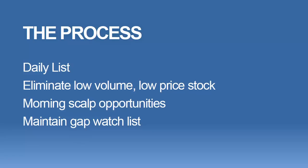We want the big names. We want stocks that trade a lot of volume. We want stocks that have institutional ownership, because the institutions are the ones that are going to defend stocks when they're down, and they're the ones that continuously keep the stocks liquid enough for us to trade without having to worry about a vacuum on the downside because one seller came in with 10,000 shares. We don't want that to happen, right? So we stay with the larger liquid stocks.